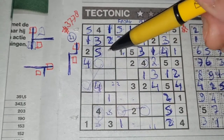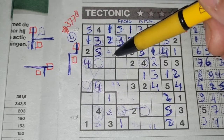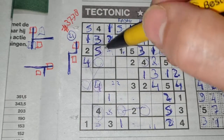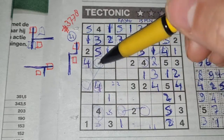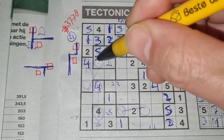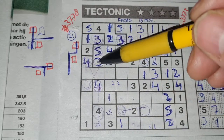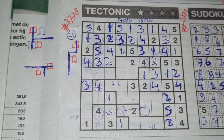Overlooked. I think this box should be a 4, because it can be 1, can it be 2, can it be 3, should be a 4, cannot be a 5. Yes, definitely a 4. 2 numbers left in this area for numbers 2 and 3. We have a 2 there, no 2 there. 2 should be here, and a 3 goes there. And this box is connected with that box, should be also a 3. Alright.